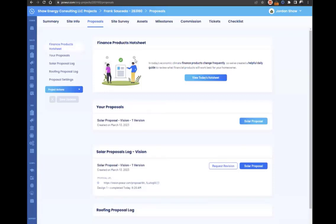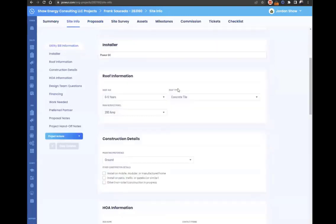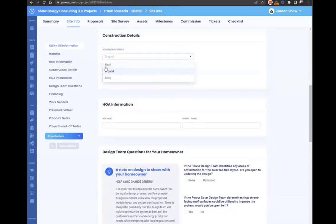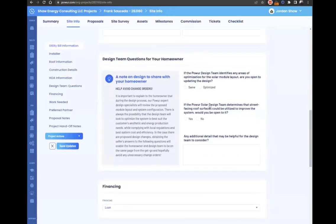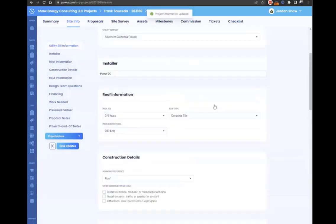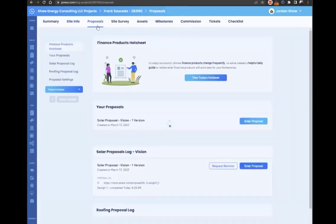So I actually have a fresh proposal that just came back in from the design team. One of the things that you're going to continue to do with this proposal tool is still fill out your site info, update it, and make sure that everything is set properly in this tool. That's the first step. As soon as you're done with filling the details, you're still going to be able to go over to proposals and then request. Now it's grayed out right now just because I have already requested a proposal for this one, and that's okay.